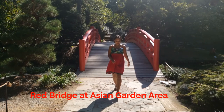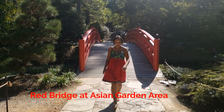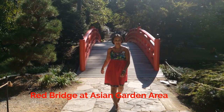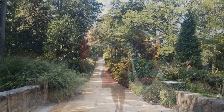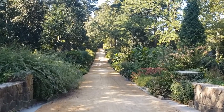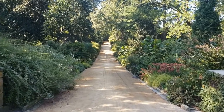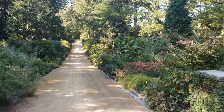This is one of my favorite bridges, the Red Bridge at the Asian Garden area. It's just so beautiful, perfect lighting, I would have to say. I just wanted to do a slow motion. Many paths. You can actually get lost in this garden if you want and find a really nice nook just to sit and read a book.